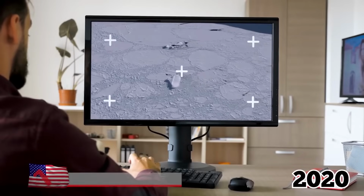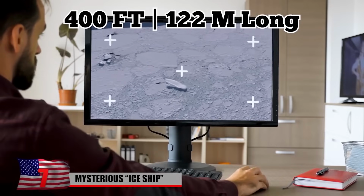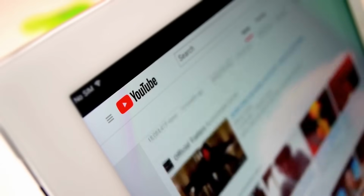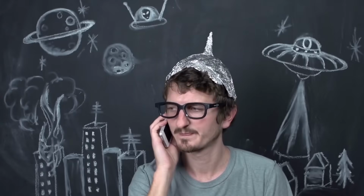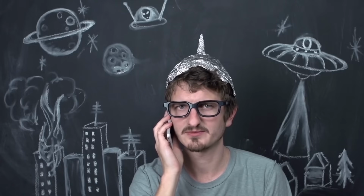Number 7. Mysterious Ice Ship. In 2020, a Google Earth user spotted what he thought was a 400-foot-long ice ship off the Antarctic coast. He shared his findings on YouTube, along with the suspicions that something is hidden beneath the snow and ice. The video caught the attention of conspiracy theorists who were quick to chime in with their theories about the alleged ship.